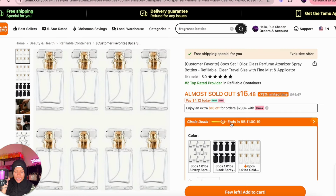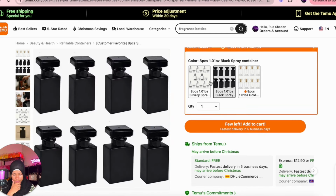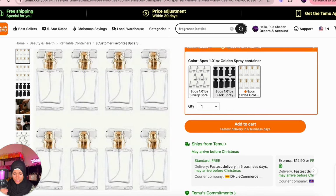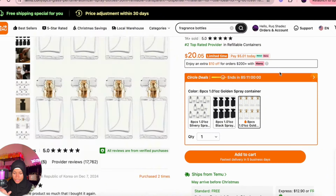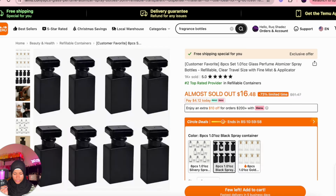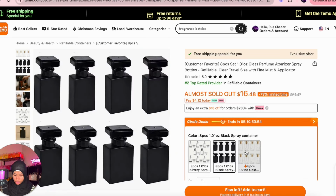Look at this, 8 pieces set. This looks very high end. You can have the best, cutest label on here, y'all. $16 for 8 pieces is about a normal price to pay for this. They have black for like a men's collection. They have different ones, but I really like this. I like the product so much that I bought it again. Okay, cool. Anyways, these are $20 for 8 pieces.